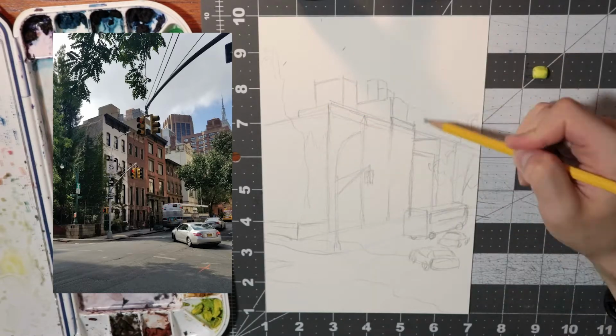So, compositionally, I tried to get as much of the ivy and foliage on the row houses to the left of the frame as possible because that's one of the main reasons why I liked this view so much. I also liked the interesting shadow shapes that the trees cast, so I left a lot of space in the foreground to make that happen.